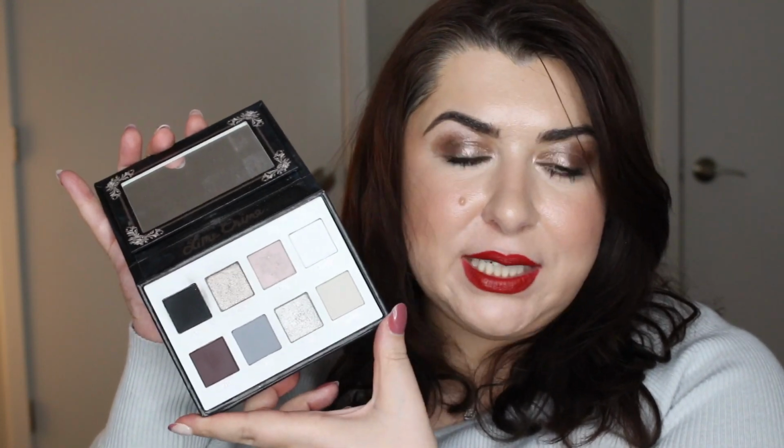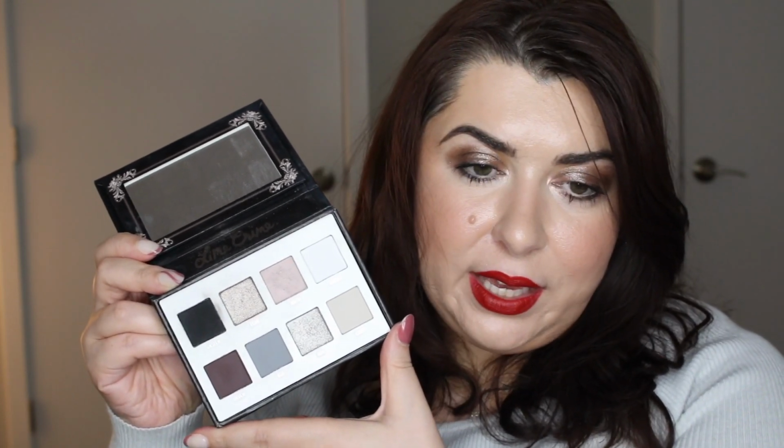The next eyeshadow palette I want to get some use on is the Lime Crime Venus Immortalis one. I'm really inspired to use this by all the silvers and grays and black eyeshadows that have been coming out. I didn't buy the Natasha Denona Xenon palette, and I think I'm just going to use this palette in its stead. This is a lovely palette.